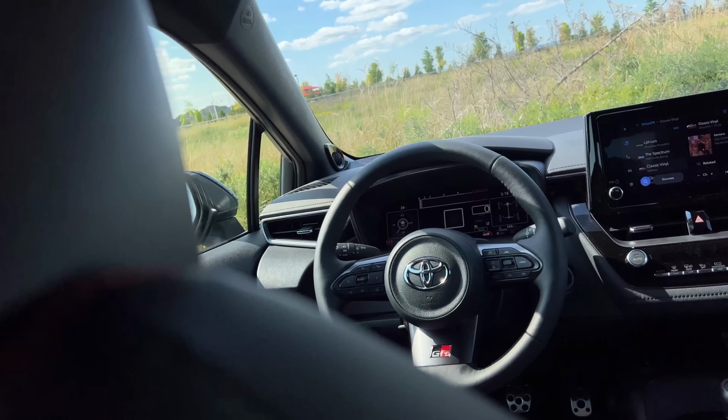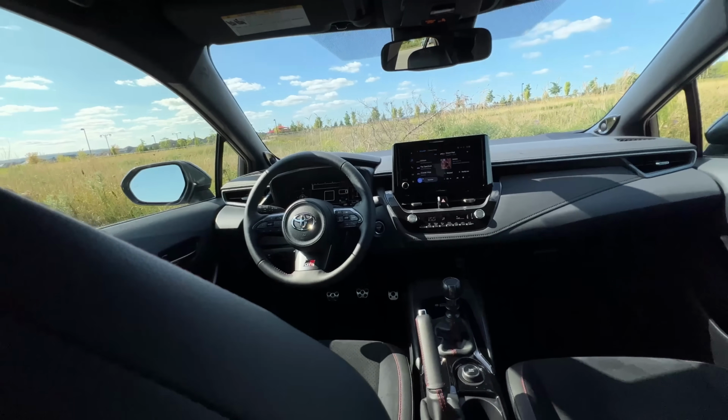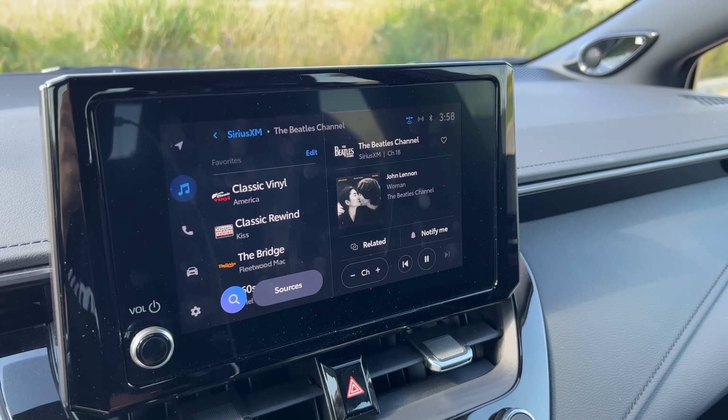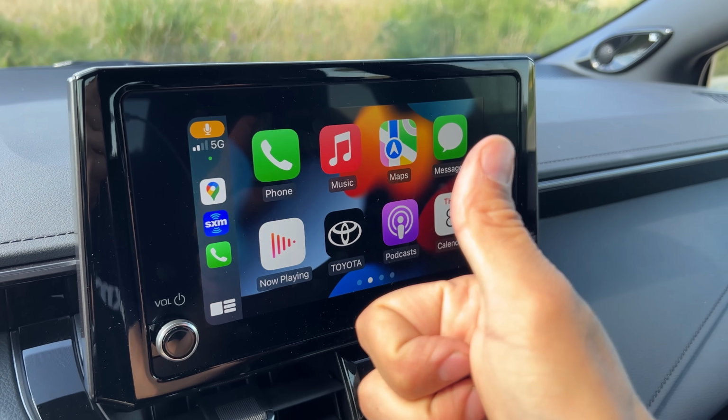Right, and then this gauge cluster is also much higher res than Toyota's been putting in previous Corollas and other cars, so that's really nice. And then we have our infotainment to the right, which has also been updated to the new Toyota style. It is also higher res and it has Apple CarPlay, Android Auto, can be wireless. This is really good.